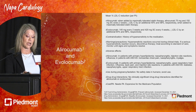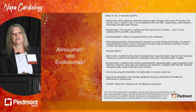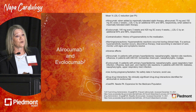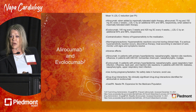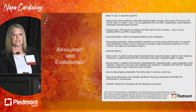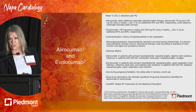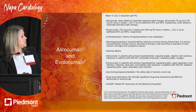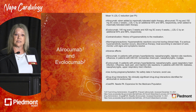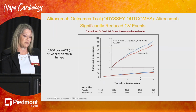There are no drug-to-drug interactions. So with PCSK9 inhibitors, cost can be an issue for especially your Medicare population. It does require a prior authorization. Over the years, this has improved from what it started out to be upon launch. And for the commercial payers, there is a copay card that does assist with payment.